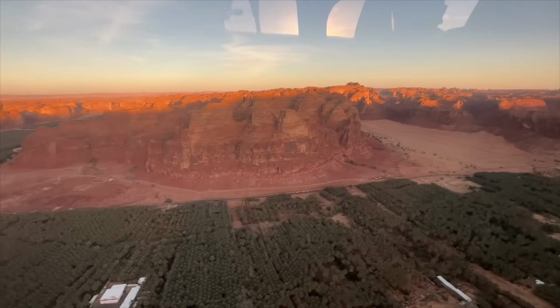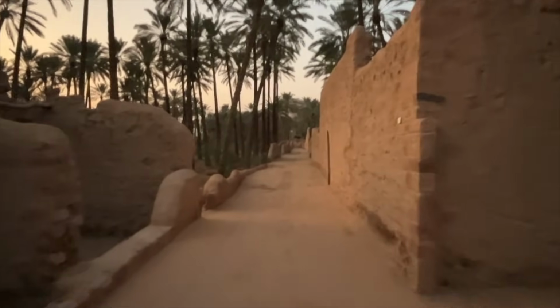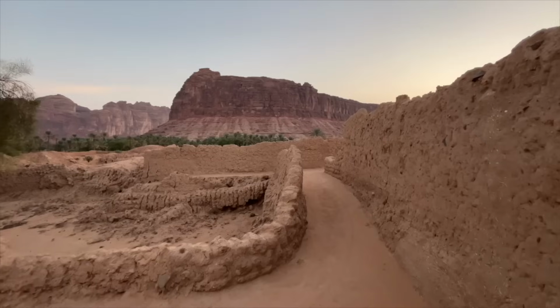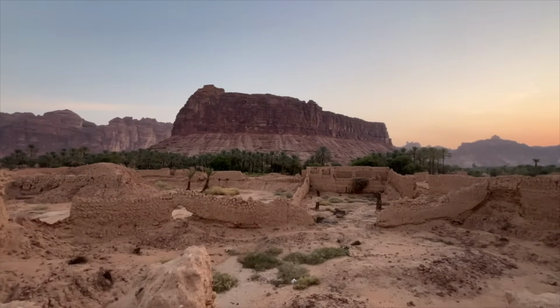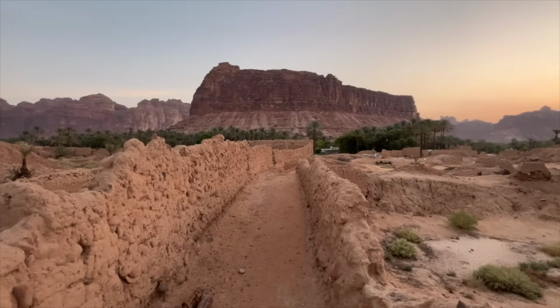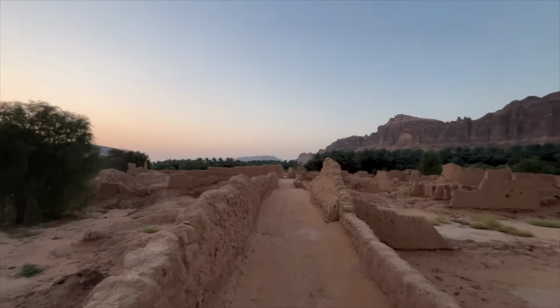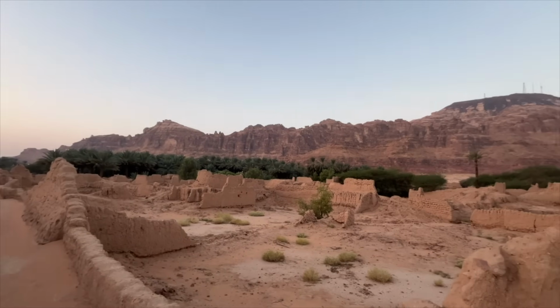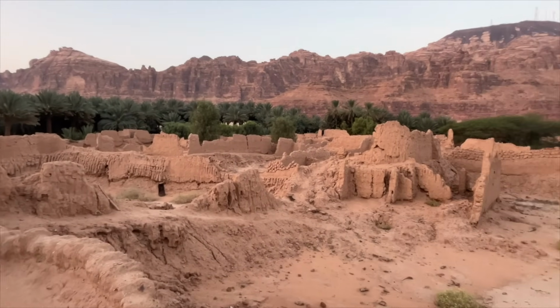Wow, what a cool thing to see from the air. I was actually amazed to see just how green it was. Heaps of palm trees, which the region relies on to this day, and also a lot of agriculture out near Hegra. So cool in this morning light. Sun's about to come up. What we see now is pretty much left untouched, and I like that.